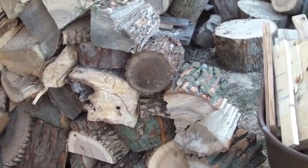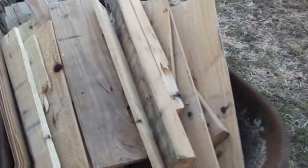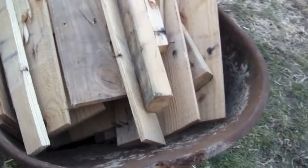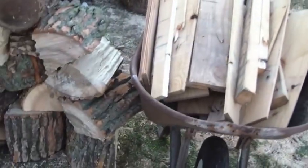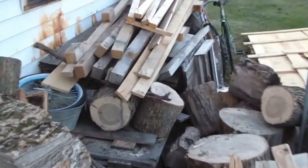Anything small enough to get in my wood stove, I'm definitely good on. All this junk wood here, I'm loving this stuff because it's kiln dried and old. It burns super, super hot, and it fits in the wheelbarrow nicely. I can just wheel it in there and load my stove up, and then I'll have a pile of that stuff inside too.